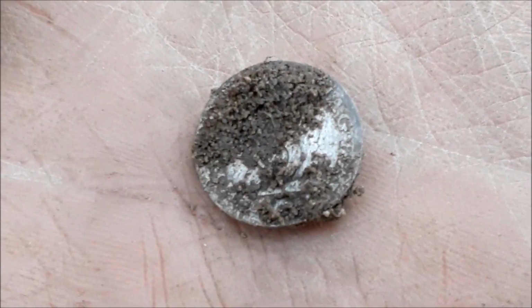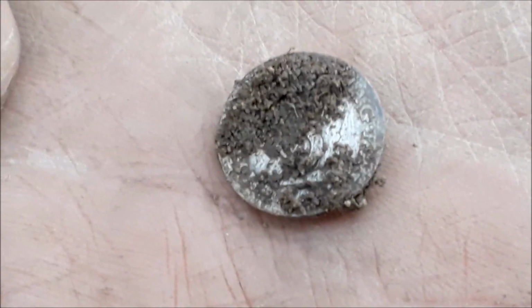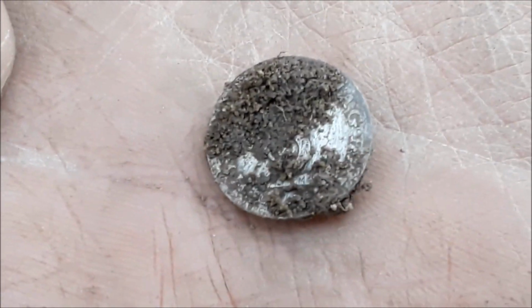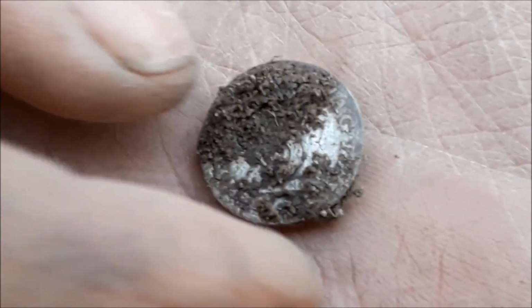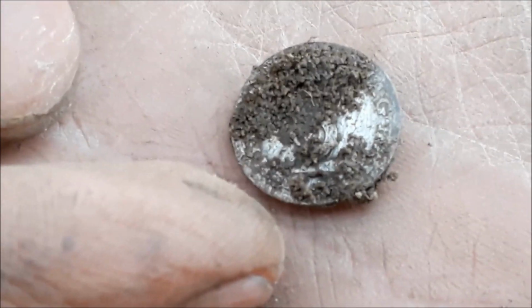But the only 2 punts we've had previously is a James II, so definitely something unusual. We don't see the Maundy silver come up as much as, you know, the sixpences and threepences. We normally have the threepences and sixpences, but yeah. I don't know much more than that, have we?